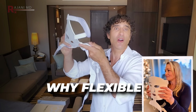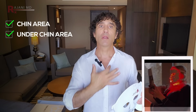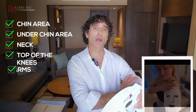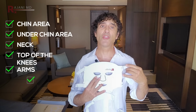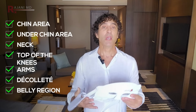Now, why flexible? Of course, it allows us to get to the chin area and to really strap that up and tighten the under chin area. But the other reason is, well, let's not forget about the neck, the top of the knees. We know how those age, the arms, loose arm skin. And with a flexible mask, I'm able to put that on the arms, on the décolleté, on the neck region. What about the belly, the abdomen? We don't want to forget about that. Being flexible, it's easy to travel with.